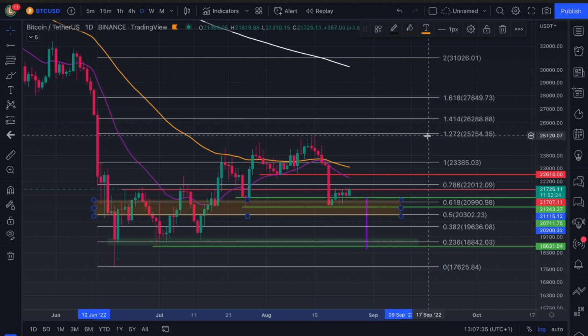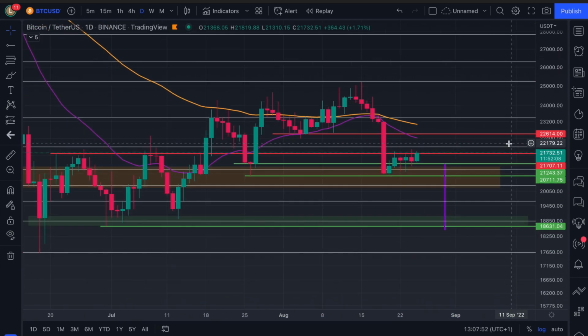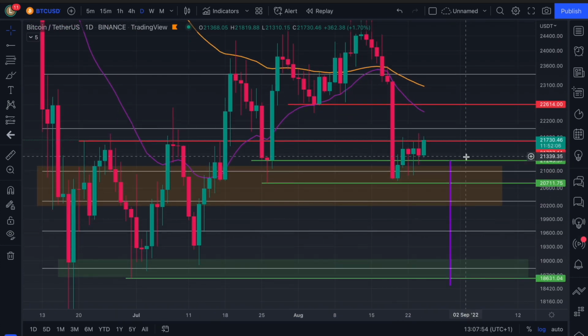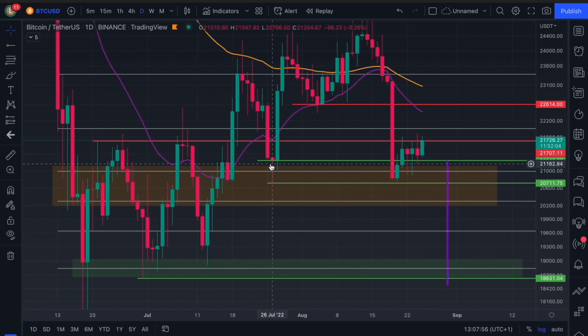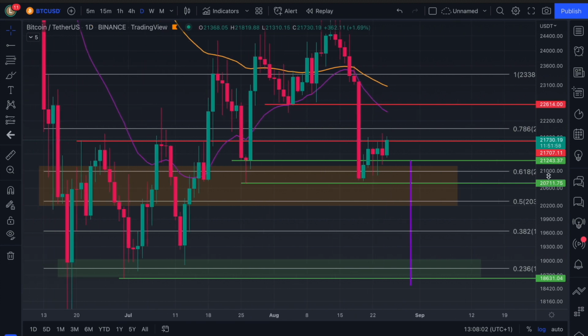So as long as we can hold above 20.2k, which is over here, and I'll show you in a minute why it's exactly that, that is our target as long as we're above 20.2k, which we are because we're at 21.7k. So if I zoom into this area, what do we need to close above to actually start heading up? We need to see a close above 21.7k to start heading back up to this low over here. This is the next level that we want to reclaim.